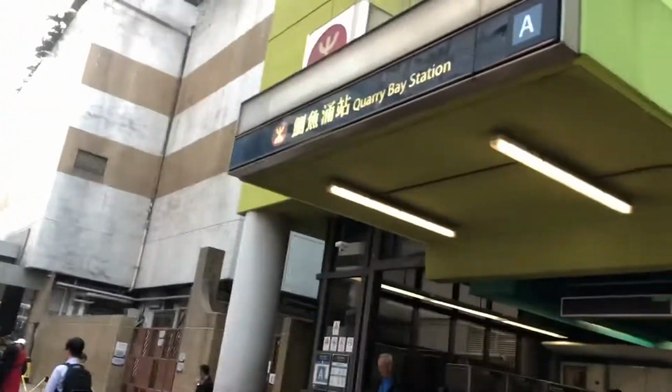Alright, here we are at Quarry Bay. C. Leung is inside the station right now. He will be filming with me later on.